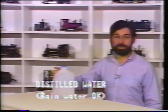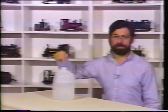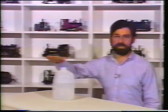Now, what kind of water do you use in your boiler? There's only one kind of water to use in the boiler. Distilled water. Don't use anything else. If you use tap water, it's full of minerals, it's full of deposits, it will eventually corrode your pipes on the inside, it will cut down the thermal efficiency of the boiler, and just make a big mess of your expensive locomotive. Distilled water is it. The end.